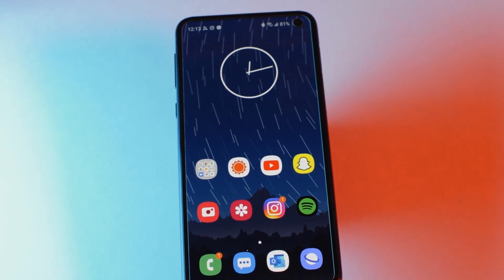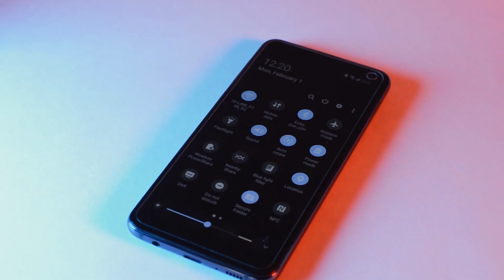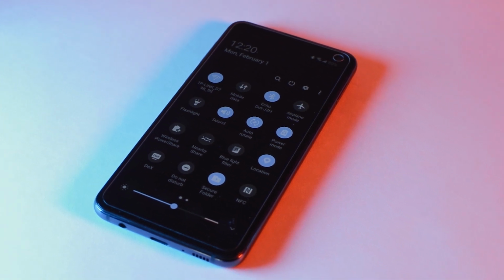Something which has plagued Samsung phones in the past was long-term performance. While this may have been true, it definitely is not the case today. With the introduction of One UI in early 2018, Samsung phones have moved far from this.